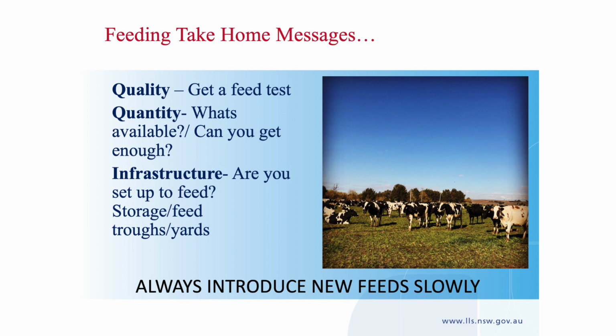So make sure that you keep in mind that quality of the feed is really important. If it sounds too good to be true, I can assure you it is. I've seen some woeful things coming in. So just get a feed test. The LLS is currently offering free basic feed testing. So drop into your local office and grab a feed test bag and get it tested so that you know what you've got and that you're providing enough energy and protein to that animal. It's much better to be safe than sorry.